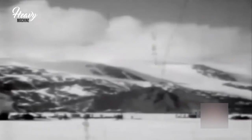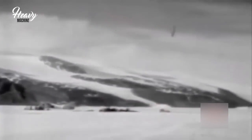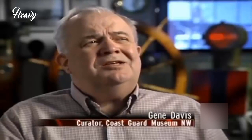The remaining ships pushed forward, following the North Wind's lead as it opened the Bay of Whales to be used as a port and staging area. We first went to Antarctica, of course, in 1946, and then that kind of slacked off until the early 50s, and they started what they called Operation Deep Freeze.